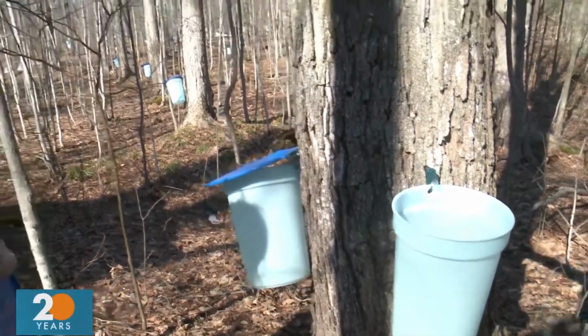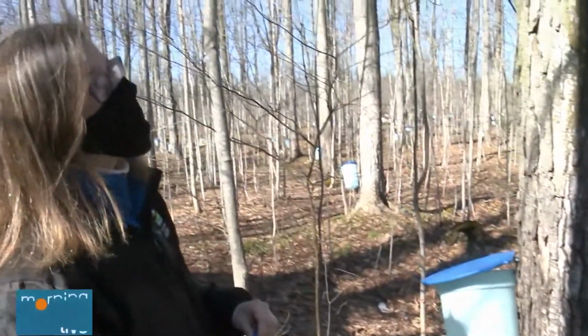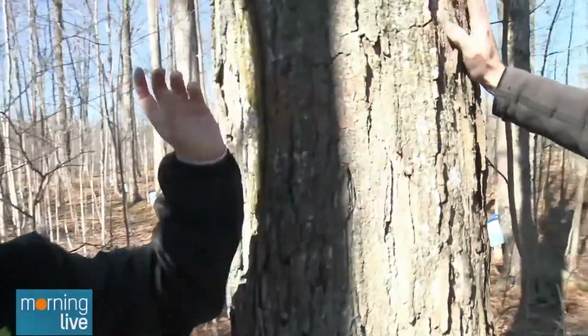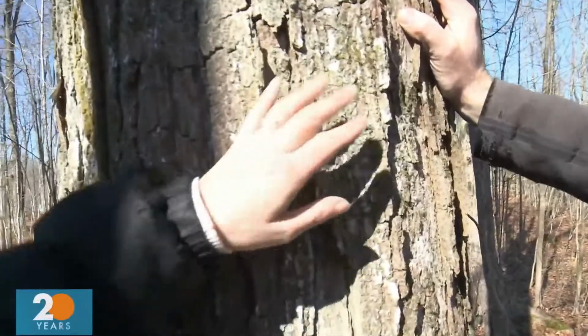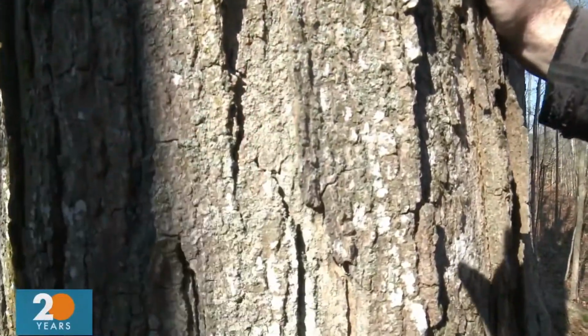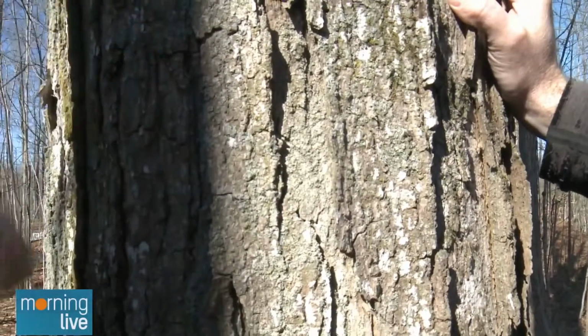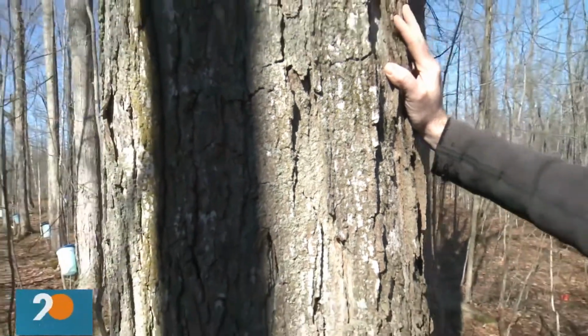Yeah. What kind of trees are we tapping? Okay, so the best one to tap is a sugar maple, and that's what you've got here. One of the telltale signs of a sugar maple that's mature enough to tap is this sort of lifting of the bark on the one side. You get these sort of plates of bark that run vertically on the tree, and they flip up on one side. They look really pretty in the sunshine.